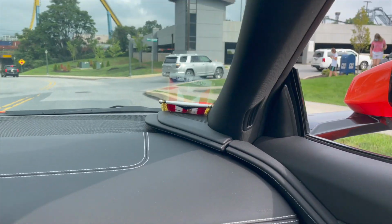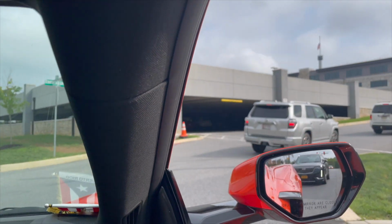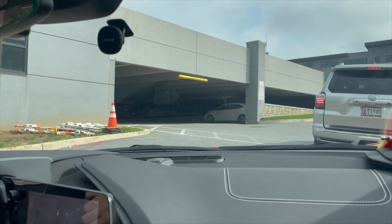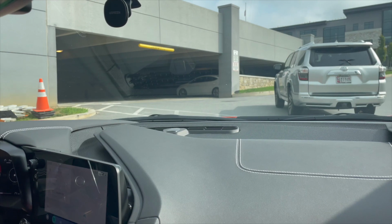Park road. And then hit a straight back there and launch it a couple times. This has a 0 to 60 timer in it. So when you launch it, you can see what you did. It's a parking garage, you know what time it is. Let's see what we got here. Oh, that sounds good.